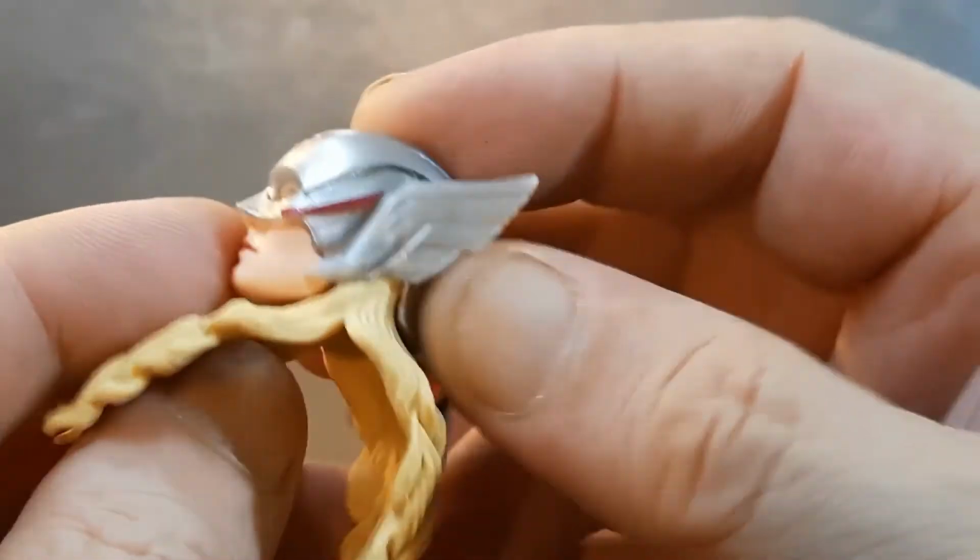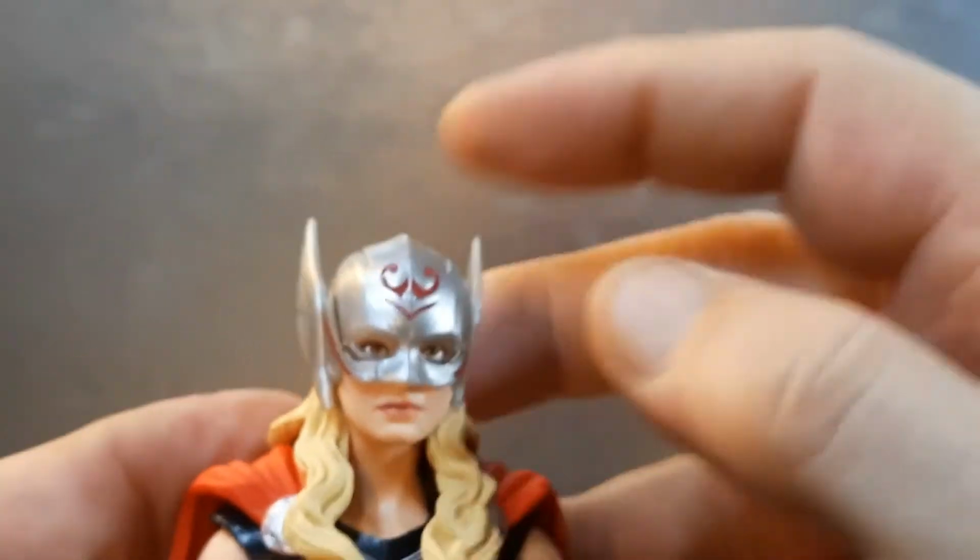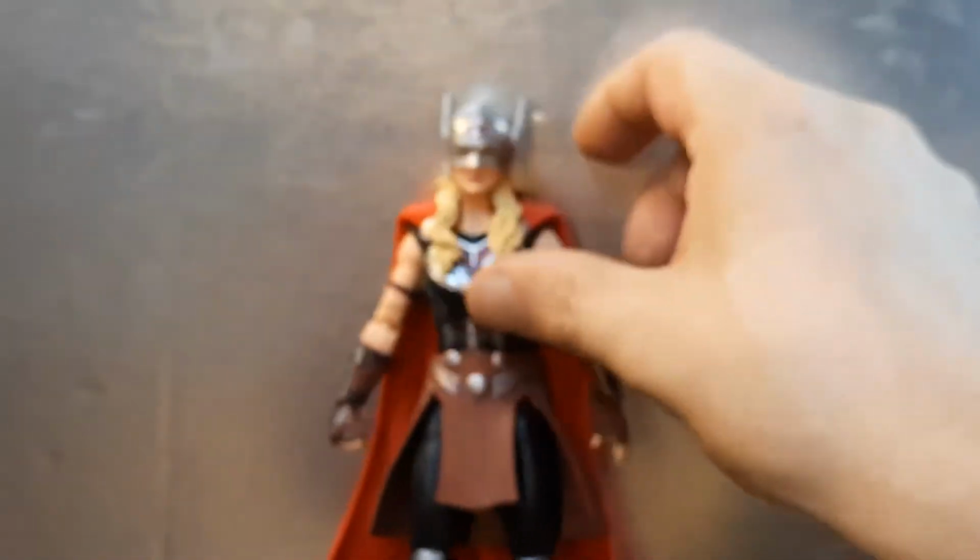And we'll take a look around. Oh, you know what? I forgot to show you the other accessory. It does come with this helmeted version. And again, all you do is pop that off of there. You'll hear it. Pop this on there. And there she is with her helmeted version. We'll get back to that in a moment.